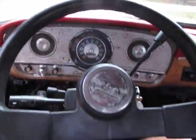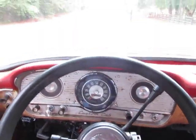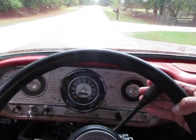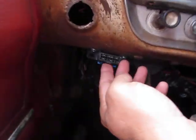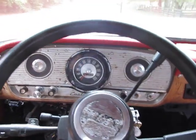Got a C10 tilt steering column on it. And then the little computer here, if you still want to, you can hook a computer up to it if you need to do any tuning to it.